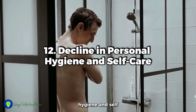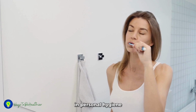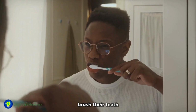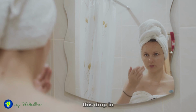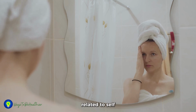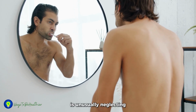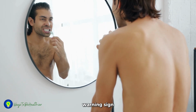Decline in personal hygiene and self-care. Dementia can lead to a decline in personal hygiene and self-care routines. A person may forget to shower, brush their teeth, or change clothes, neglecting their appearance altogether. This drop in self-care is a sign that cognitive functions related to self-awareness are deteriorating. If someone you know is unusually neglecting their hygiene or personal appearance, it's a significant warning sign.